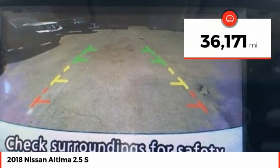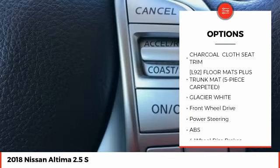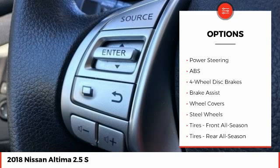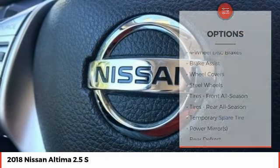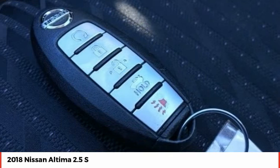Here are some of this vehicle's great options: backup camera, steering wheel audio controls, anti-lock braking system, keyless entry, stability control, traction control, Bluetooth, adjustable steering wheel, power steering, driver airbag. Your new ride is just a phone call away.